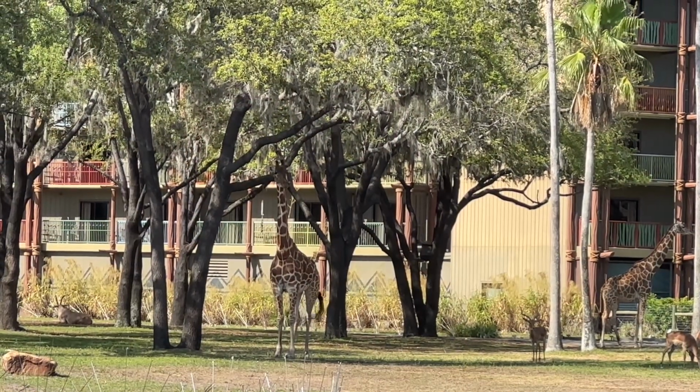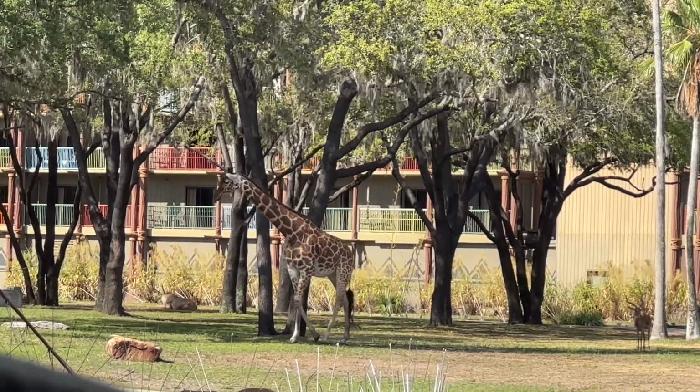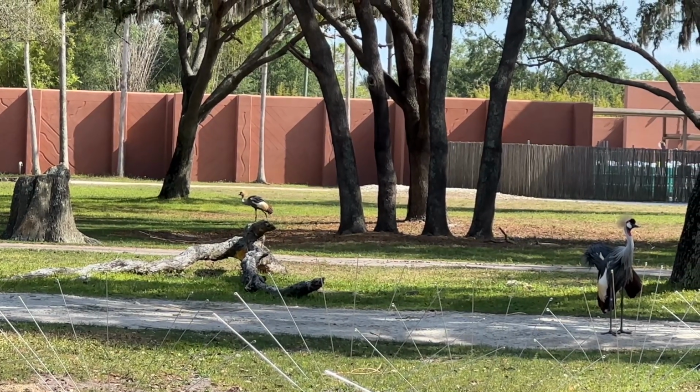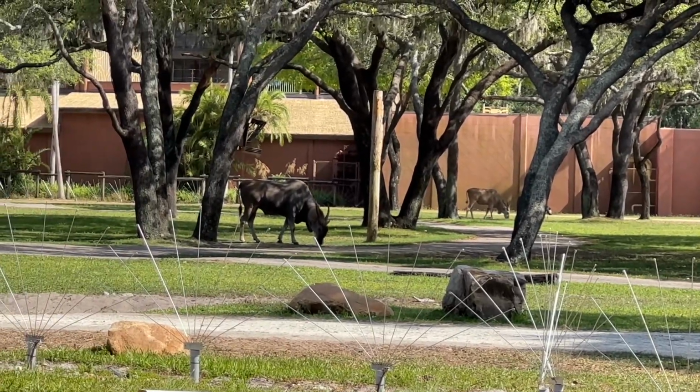So although this is a DVC resort, you don't have to be a DVC member to stay here. You can stay in a DVC resort even if you don't own any DVC points. This is a huge resort, guys. Like I mentioned before, there are two parts to it, and there are several dining options here. We're gonna go see what we see from the other observation decks, see if maybe there's better views from other spots.